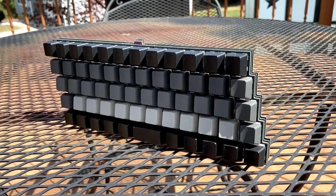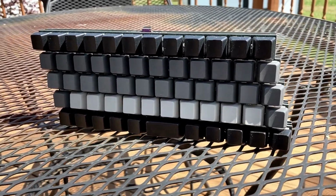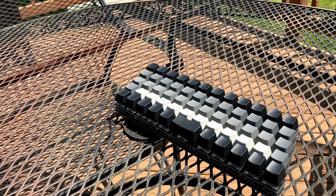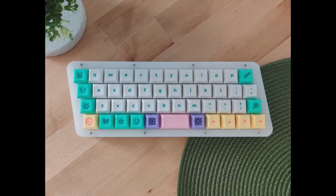Alright. The Zlant retains the same ortholinear concept in a smaller footprint like the Plank does, but just slants it a little bit. This thing is really tiny though, seriously. I stuck a can of Diet Coke next to it when I was filming B-roll for scale, and it's just small. The idea behind slanting the rows of keys means that you can have the same ortholinear layout as the Plank, but it's not going to be as clunky to learn to type on.